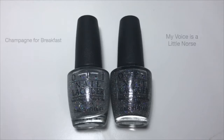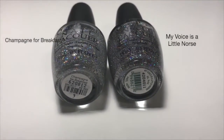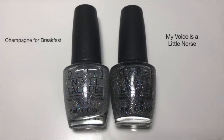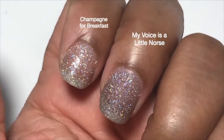The dupe I found for this polish is also by OPI, and it's called My Voice is a Little Norse. This polish has a black or kind of grayish base, and the glitter seems more like micro glitter, and they're more packed into the base, but I don't care. It's a really good dupe, and both of these would be great as glitter toppers.